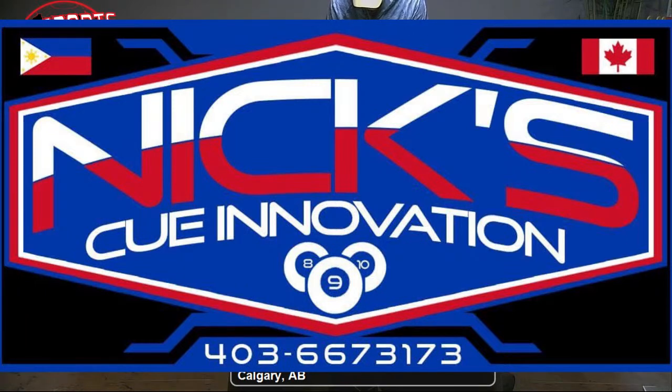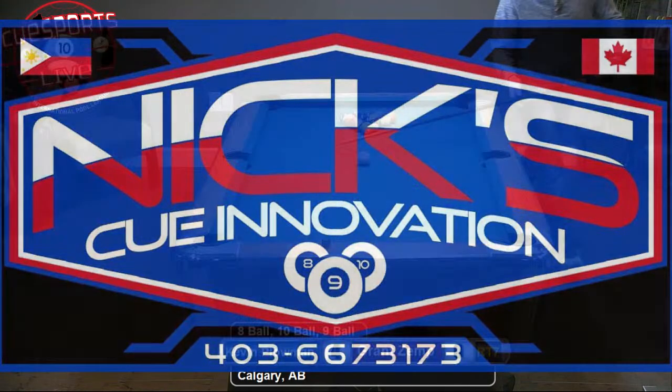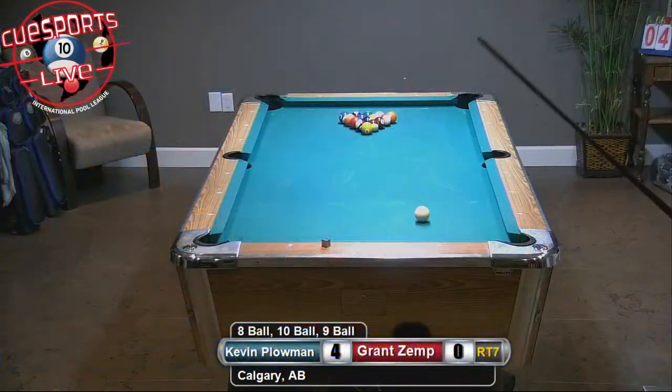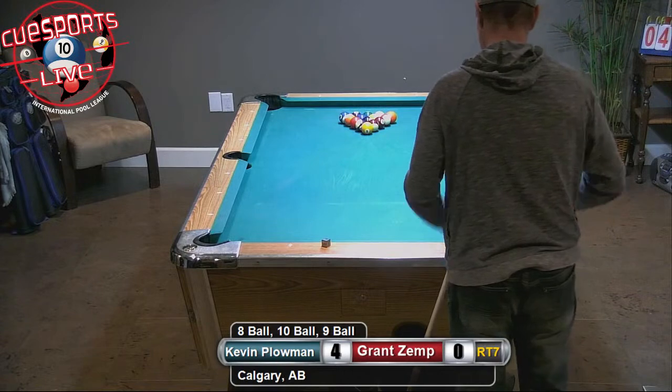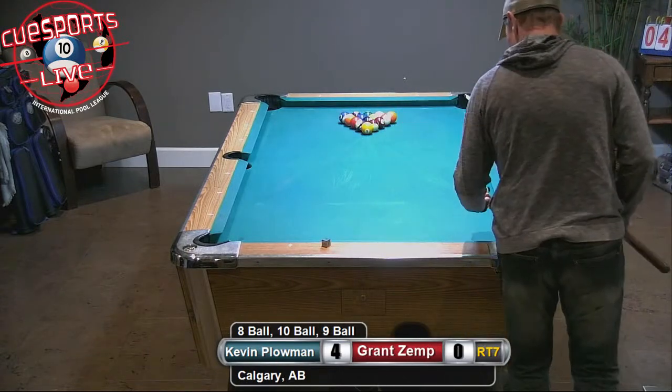Oh my goodness. See if he can compound that with another one. Another good break. Hitting that second ball really well from the right side there. Both these gentlemen are.